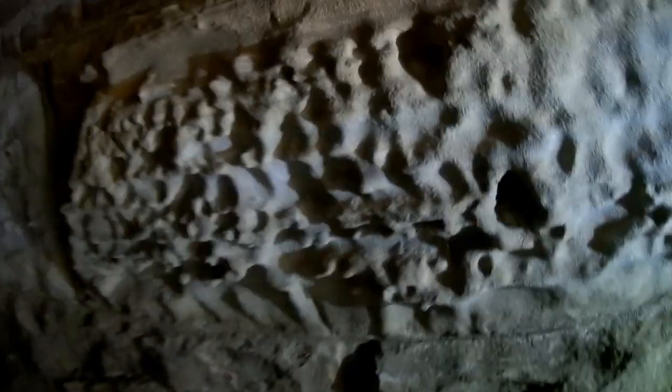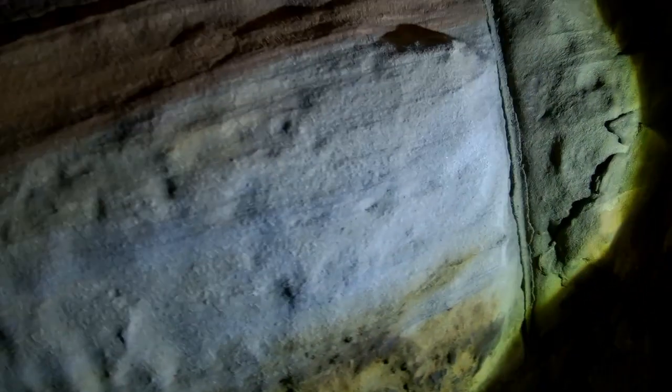Yeah. See, here's a nice one. See that right there? It really pops out when I put the light down. And right here, you get some more of that cool-looking erosional feature in the bedrock. Here's some more. Look at this. Look at that. Cross bedding. Right here. See that layer and change of color.